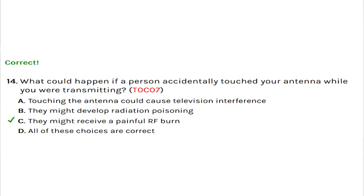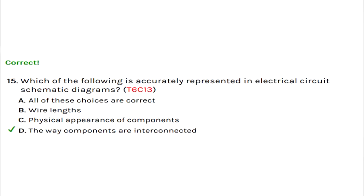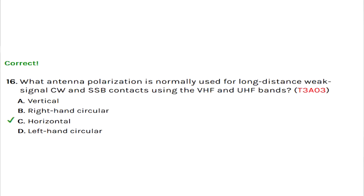14, what could happen if a person accidentally touched your antenna while you were transmitting? C, they might receive a painful RF burn. 15, which of the following is accurately represented in schematic diagrams? D, the way components are interconnected. 16, what antenna polarization is normally used for long-distance weak signal CW and single sideband contacts using VHF and UHF? That's horizontal. C.